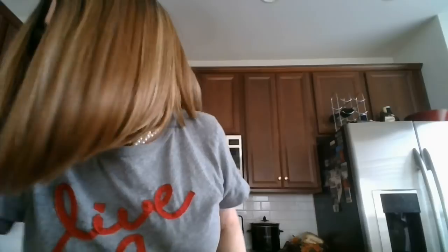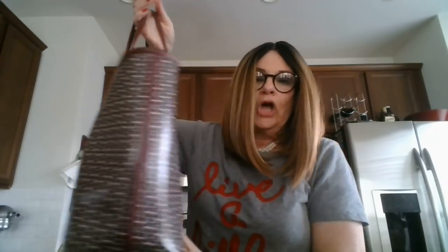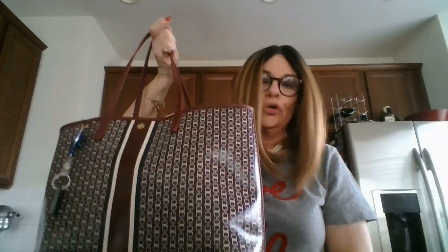So the tote bag that I got, I've already got a whole bunch of stuff in it. I'll do a what's in my bag later. But here's the tote bag. The reason that I got this tote bag is that it very vaguely reminds me of the Goyard tote bag that I cannot afford because it's $2,000, $3,000. I can't.